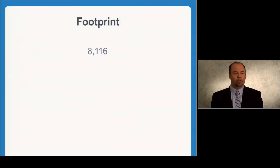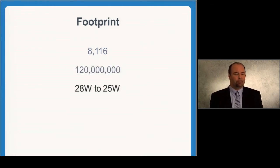We also looked at our footprint. We have 8,116 stores. It's about 120 million square feet, and that's just stores only. We're just going to focus on stores for this model. So what is the impact of 120 million square feet?